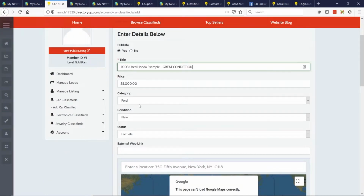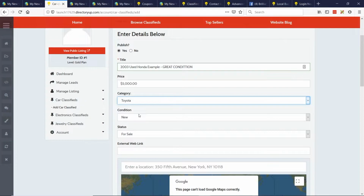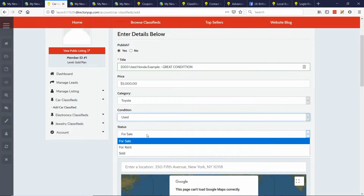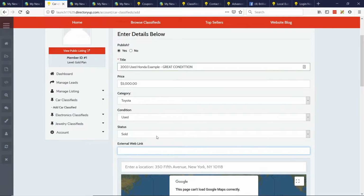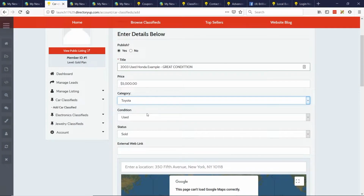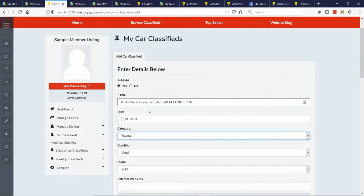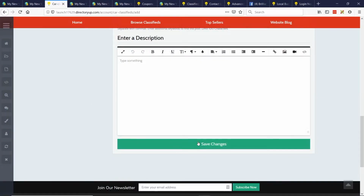Now when I'm creating a car classified, I can choose the category for this. So this is Toyota and whatnot, and the condition for it, new or used, and is it for sale, for rent, or is it sold? Is there an external web link, and so on. So the key here are the custom categories, because then you'll be able to search car classifieds, Toyota, and then some keywords and a price range and this and that. So it really creates a nice search experience for the user. So let's go ahead and save the changes.